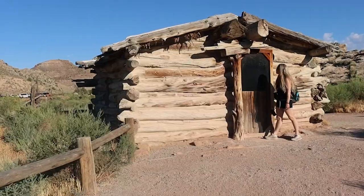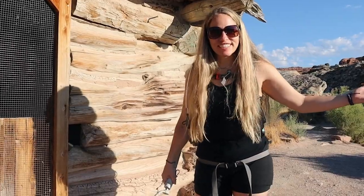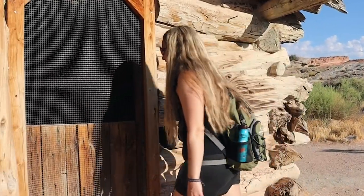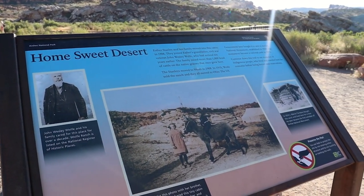I don't know. Where are we going? The little cabin thing. I forget. Wolfe. Off Wolfe to cabin. Wolfe Lodge, Cabin, Creek, whatever it's called. Welcome to Wolfe Ranch. A spider's paradise. It was used in 1906 to ranch over 1,000 head of cattle until 1908 when they moved into Moab.